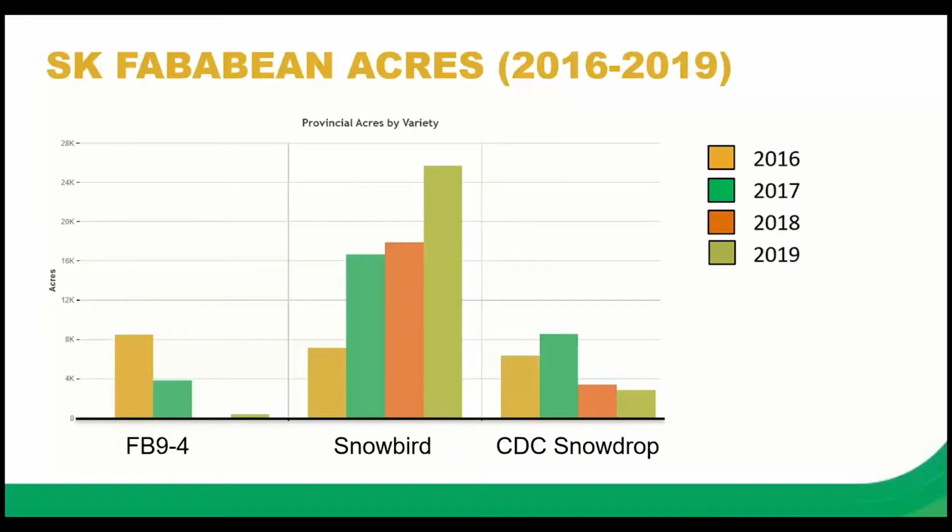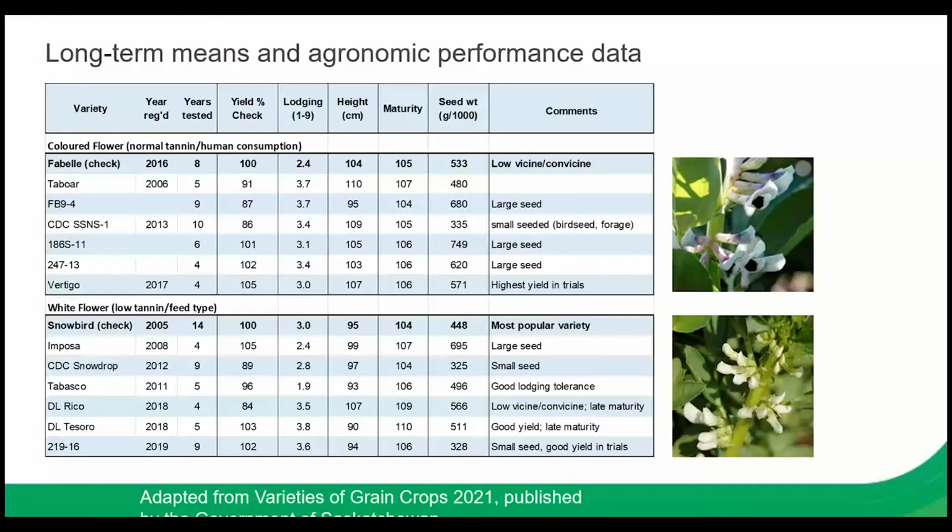So this again shows the varieties and how Snowbird has increased year upon year up until 2019, while there's been subsequent drops in CDC Snowdrop and FB9. This table shows the long-term means as shown in the Varieties of Grain Crops for 2021. So in the tannin types, the variety Vertigo is showing particularly good yield at 105% of the check Fabel, and Fabel yields similar to Snowbird.